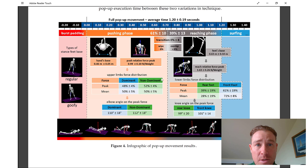Number two absolute is that we need to train this to be an unconscious movement. Well, if you're catching a wave and you're thinking about your pop-up, guess what? You're going to fall. I'd put money on it in Vegas most of the time. Or the probability of success goes down dramatically. And again, I'm a math guy, so I always do probabilities. So the second absolute is that this motion needs to be an unconscious movement.